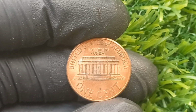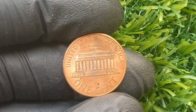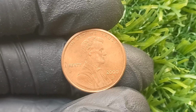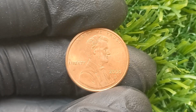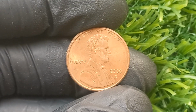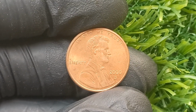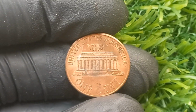Every story starts somewhere. And the story of the 2000D Lincoln Memorial penny begins in Denver. The U.S. Mint was pumping out coins as usual, billions of them, but every so often a few escaped the system, a few came out just different enough to become valuable. Collectors call these variety coins and error coins, and in the year 2000, one tiny mistake became a collector's dream. Now you're thinking, how can a penny minted in 2000, barely vintage, be worth hundreds of thousands of dollars? It comes down to rarity, condition, and demand.